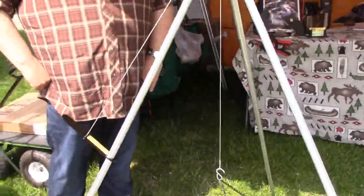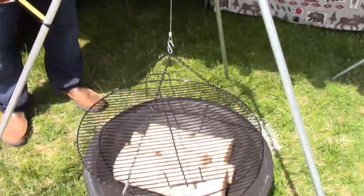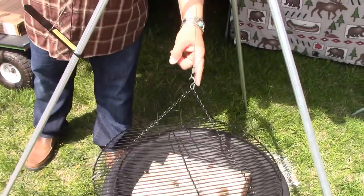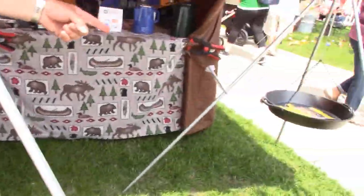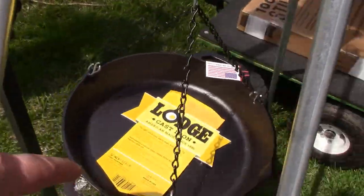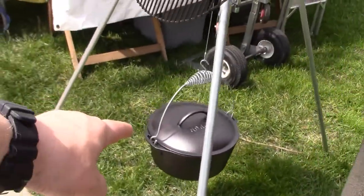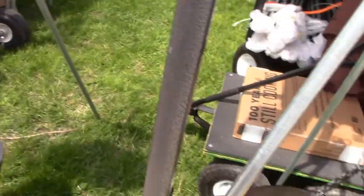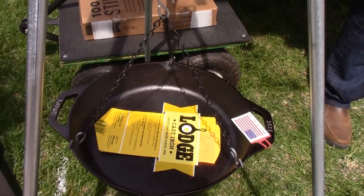What do they usually run for, though? $79. That's not too bad. That's not bad at all. You can also remove this and attach a skillet. Yeah, I was just showing the skillet over there. You take that off, put a skillet on there. You got a pot. That is definitely creative. I like that design.